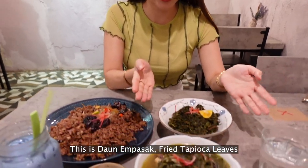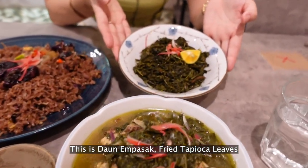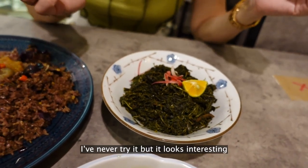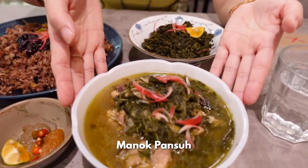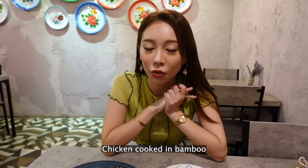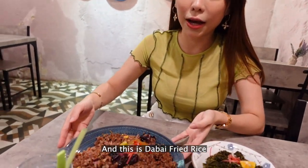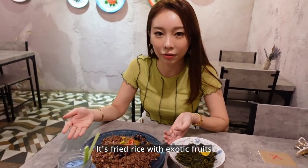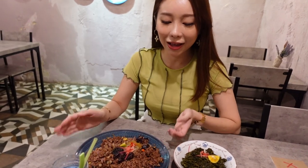This is daun empasa. It's a fried tapioca leaf. I've never tried it, but it looks interesting. And this is ayam pansong. It's chicken cooked in bamboo. And this is dabai fried rice. It's kind of like a fried rice with fruits. So yeah, let's try it.